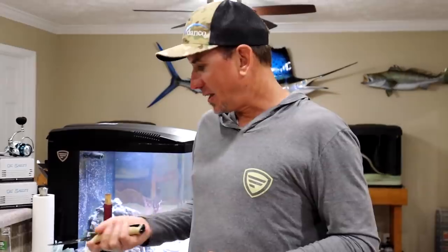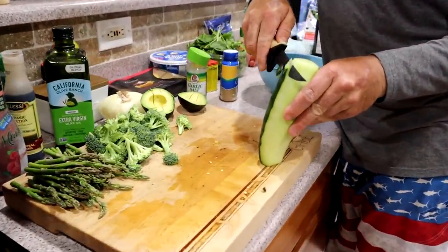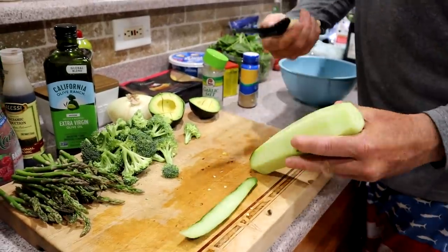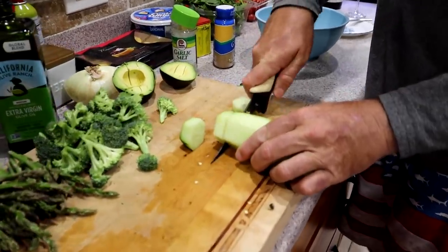that'll be good. This salad, nothing easier. You don't need to get fancy. I've got my little, I don't know, 5-inch Danko knife right here. You don't need a peeler. You can do it just like this.